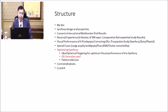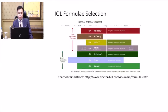What IOL formula do I use? Well, that is easy. For an average eye, it's very easy to choose. Most of the IOL formulas will work. The newer generation formulas are much better for extremely short or extremely long eyes, and you can see a lot of this information on Dr. Hill's website, which I commend to you.